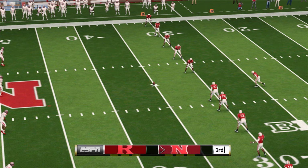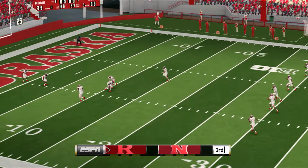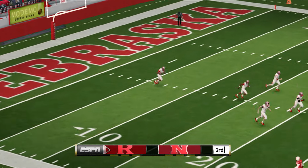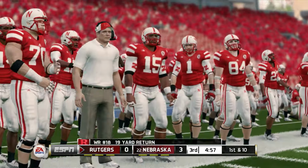Very close game now as we start the second half. He really got a hold of that kick. He's to the 20. He's tackled at the 19-yard line.